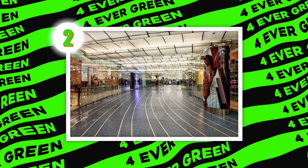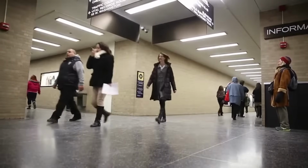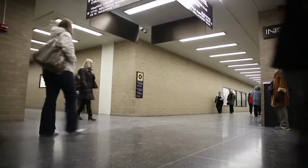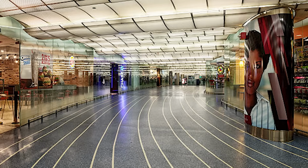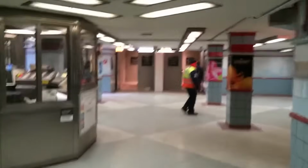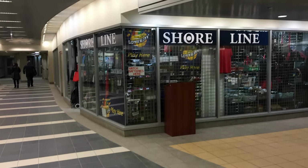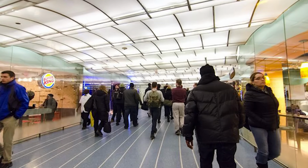2. Chicago Pedway, Illinois. The Chicago Pedway is an extensive network of underground tunnels and overhead bridges connecting buildings in downtown Chicago, Illinois. Spanning approximately 5 miles, the Pedway is located 10 to 20 feet below street level and links over 50 buildings, including government offices, train stations, shopping centers, and hotels. The network includes amenities like food courts, retail shops, and seating areas, making it a functional and convenient part of downtown Chicago.